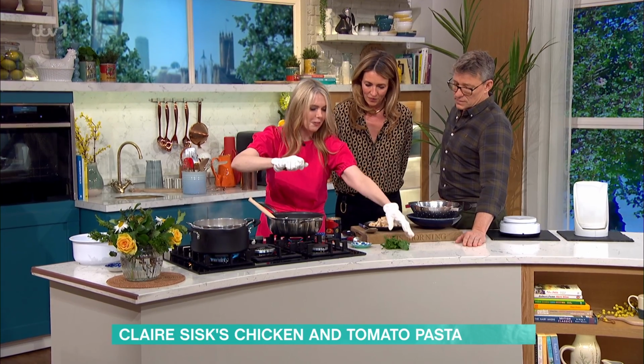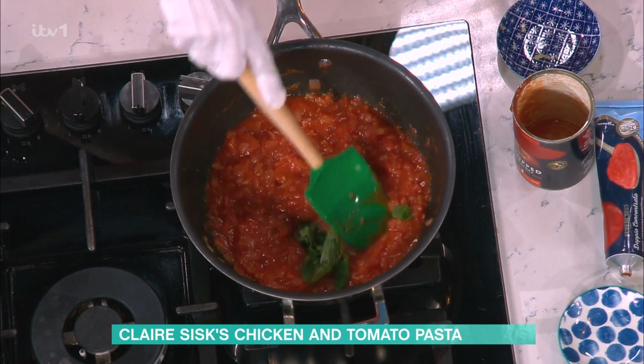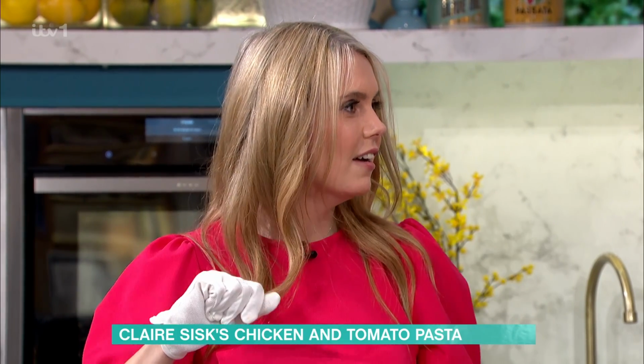Tear some off, because that's how we get the flavour from basil, apparently. Oh, it smells good. You can smell it straight away, can't you? And then we just leave that to simmer for a little bit. And then when I dish up, because I can't see how much sauce and pasta there is, I just tip everything in, mix it all together, and then serve up for everyone.